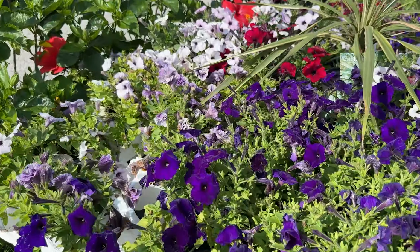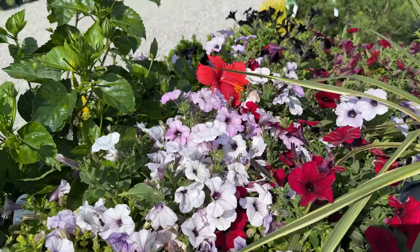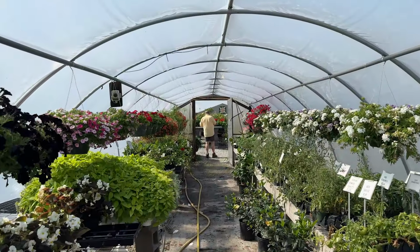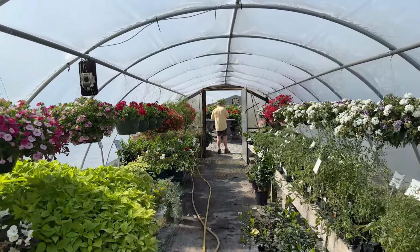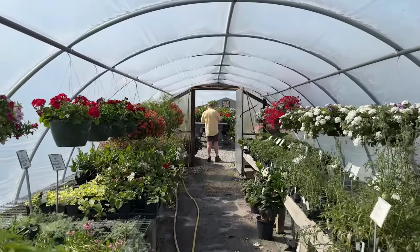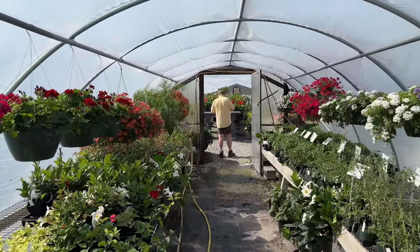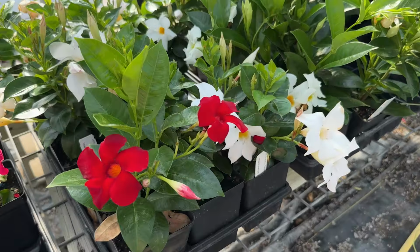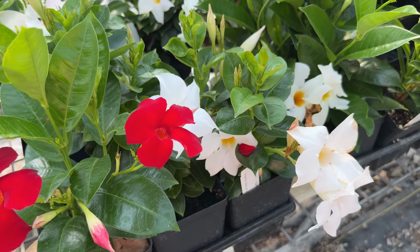Look at these colors, absolutely gorgeous. Still have plenty of hanging baskets and veggies, some mandevilla. It was pretty. Wow, so tropical.